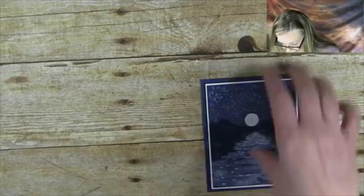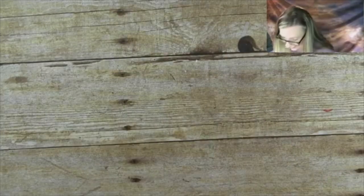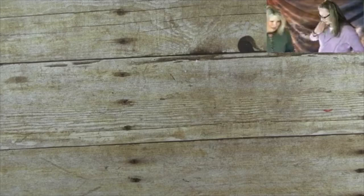Getting lots of hearts on the blue card. I did tell Tami I did not want to remake this card live because I knew I would screw it up. I'm like, please don't pick the blue one. So I'm going to let Tami show the other ones.